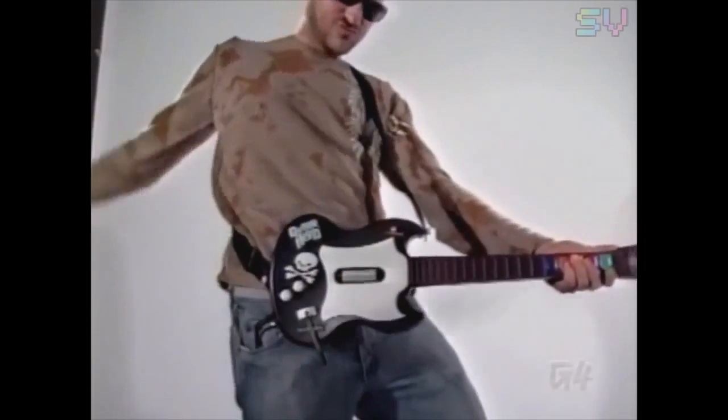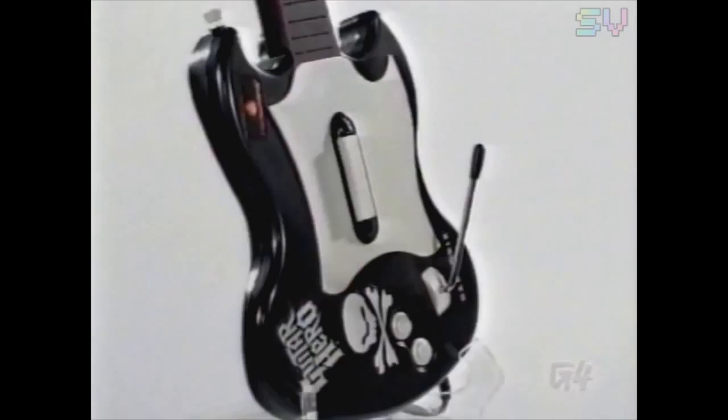If being wealthy takes a back seat to being a rock star, Guitar Heroes is the one for you. Only for the PS2, pick up the game and the axe for about $70. If it's good enough for John Madden, it's good enough for us.